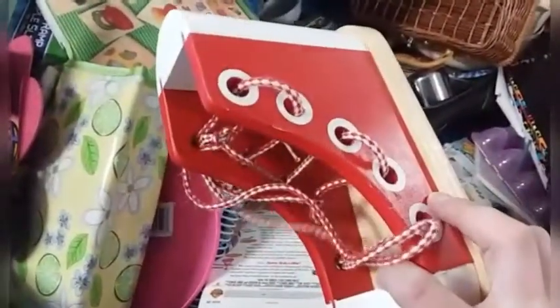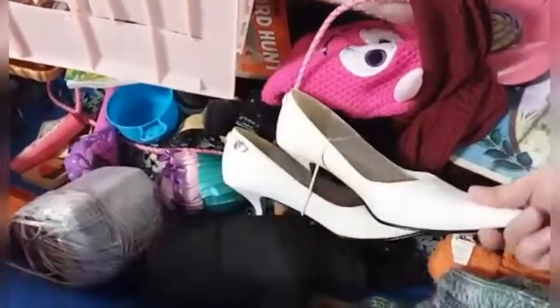Thank you. You have to learn how to tie your shoe. Look at that. Shoes here today. I don't do shoes. I don't know anything about them. I mean, they look nice to me, I guess. They're brand new.